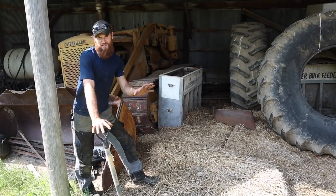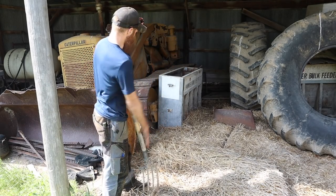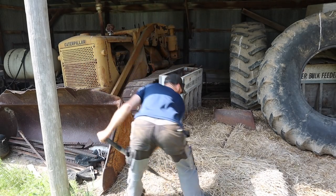All right, first step to any machine that you're gonna work on is making room so you can get to it. So we're gonna clear some stuff out of here.